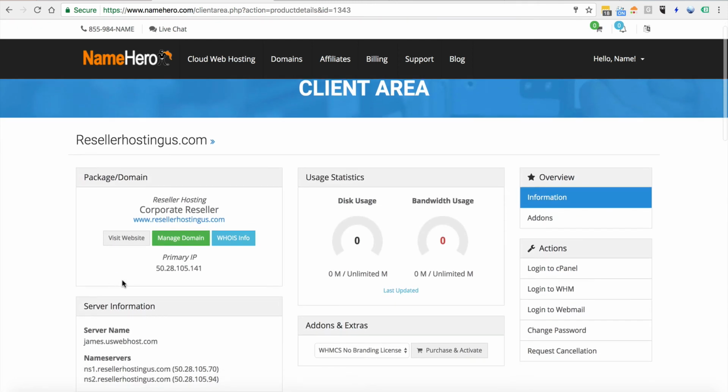Okay, I'm going to see here that these are going to be my private name servers right here, ns1.resellerhostingus.com and ns2.resellerhostingus.com. So for you, this is what you give your customers, so they never see NameHero, they just see your company's domain for the name servers. So we have to register these, though, because it's not automatic, unfortunately.